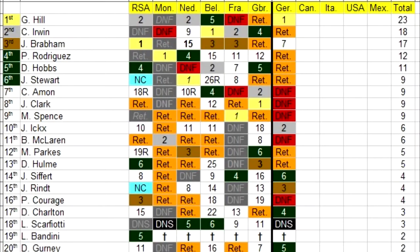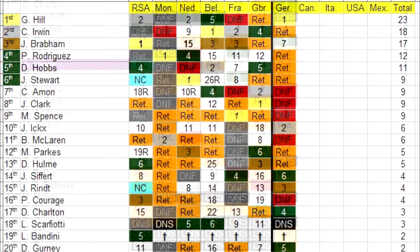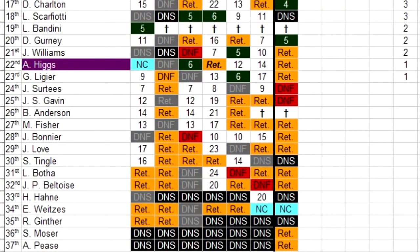And here is a quick look at the championship standings. Graham Hill takes the lead of the driver standings with Chris Irwin in second, Brabham third, fourth, Pedro Rodriguez, David Hobbs fifth, Jackie Stewart, Chris Amon, Jim Clark, and Mike Spence sharing sixth, Andy Higgs in 22nd. The last person with points is Guy Ligier in 23rd, and bringing up the bottom of the driver standings is Al Pease down in 37th. So that is pretty much for the drivers.